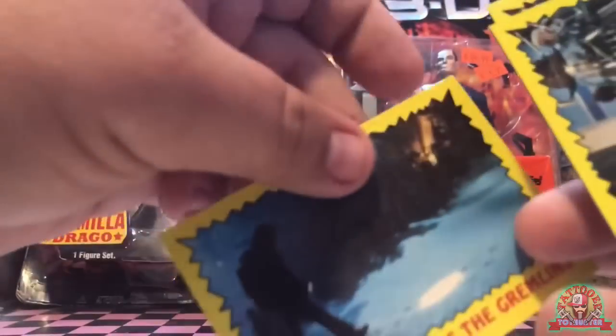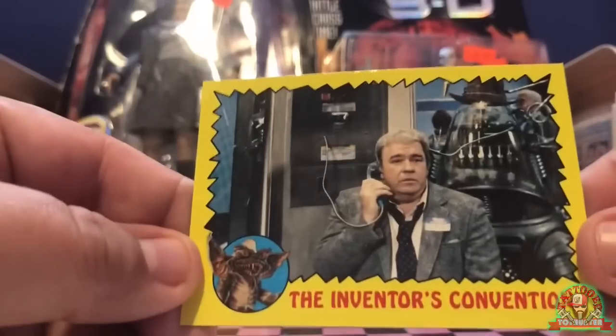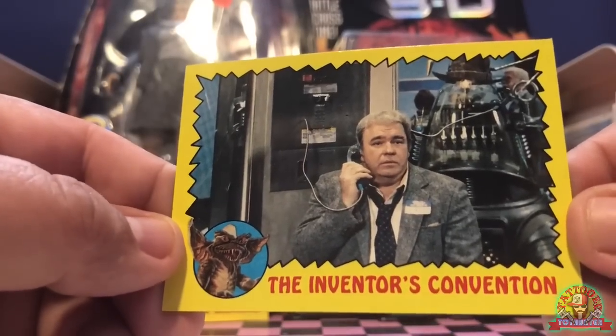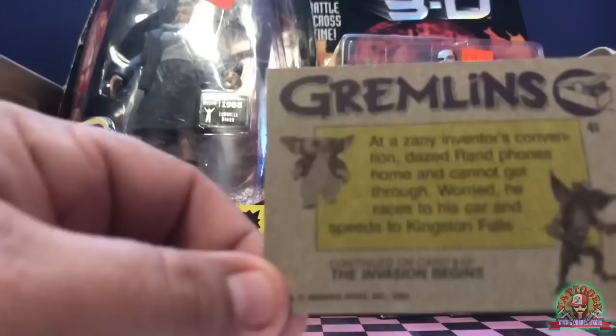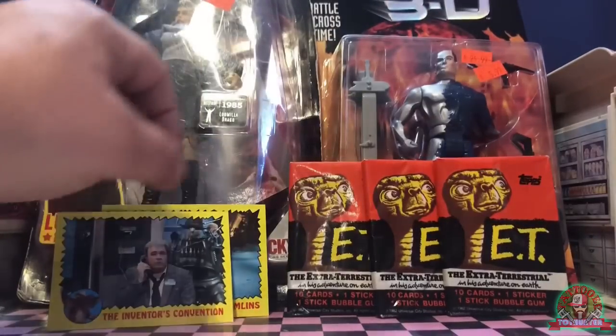Slingshot defense. It's got a little information on the back about the scene, about that part of the movie, which is very cool. Next one is the Inventors Convention. You remember that father was there trying to sell his bathroom buddy, which always messed up. Bathroom buddy was pretty cool.